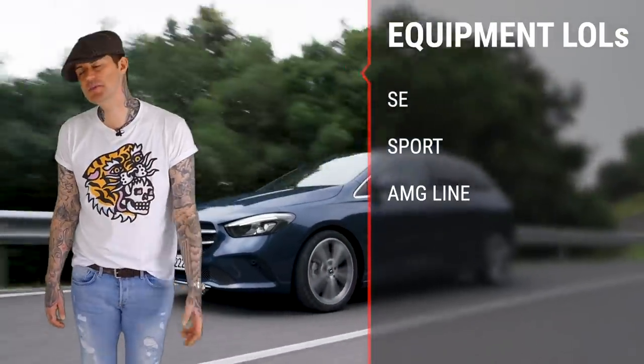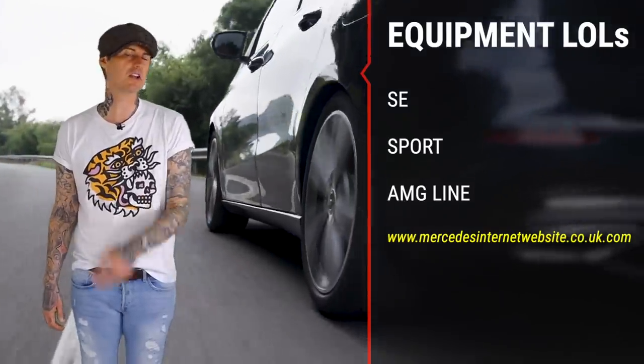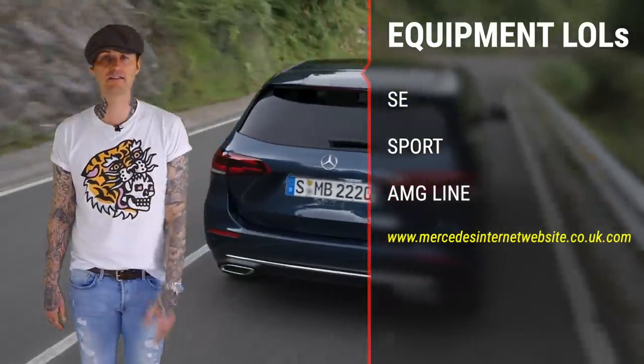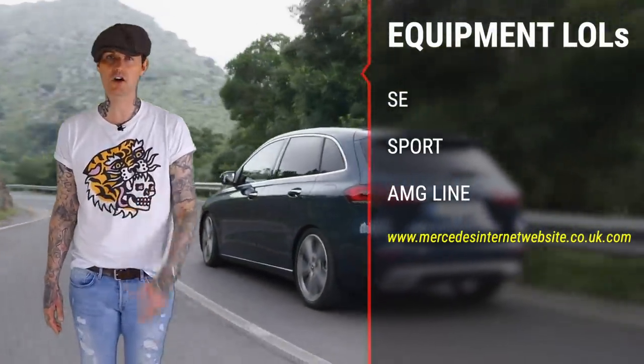I'm not going to go through the spec because it's boring, and if you want to know, you can go to Mercedes-internetwebsite.co.uk and you'll find out everything you need to know there. But what I will say is that the last of those trims is the first and possibly main problem with this car. Why would you want an AMG Line B-Class? I sort of get it, but for me, tarting up a B-Class with AMG Line anything is like drawing a six-pack onto your onesie.